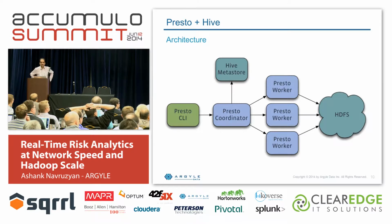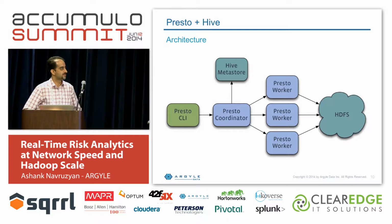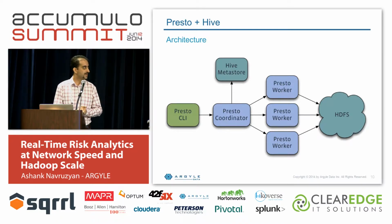All right. How many people have heard of Presto? Okay, not bad. So Presto was open sourced by Facebook. Initially, they created this project to query data stored in Hive, basically. But instead of querying through Hive, they wanted a faster approach. They wanted better performance, because Hive sits on top of MapReduce, and it's very slow. So they created this Presto engine.